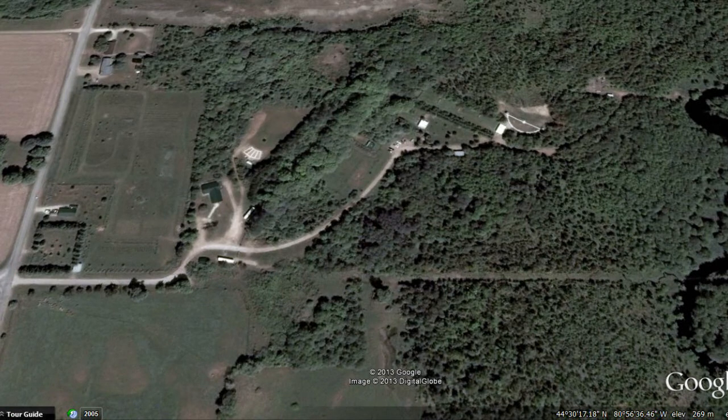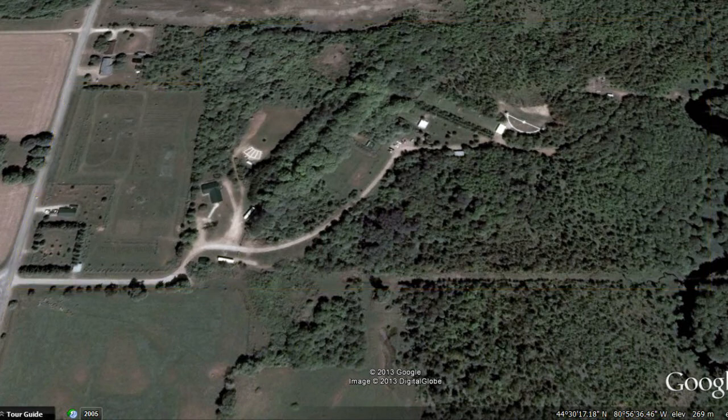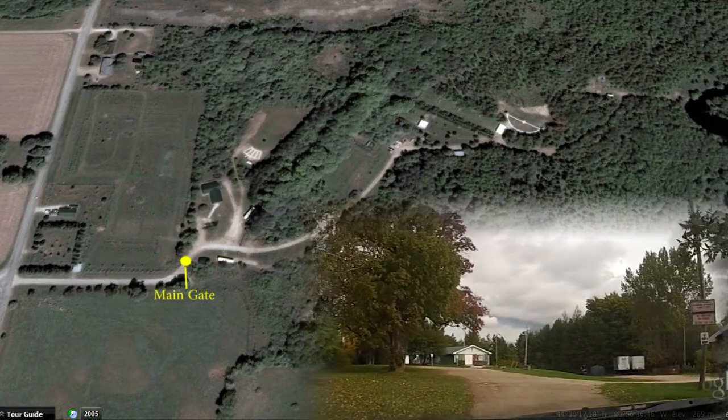Let's take a closer look at the property. The property itself covers about 45 acres, starting at the road and going all the way down to the Sydenham River, a great place to launch a boat and go for a canoe ride. I want to take you on a little drive down the laneway here so you can see where everything is. As we go through the main gate, you'll see the clubhouse straight ahead.